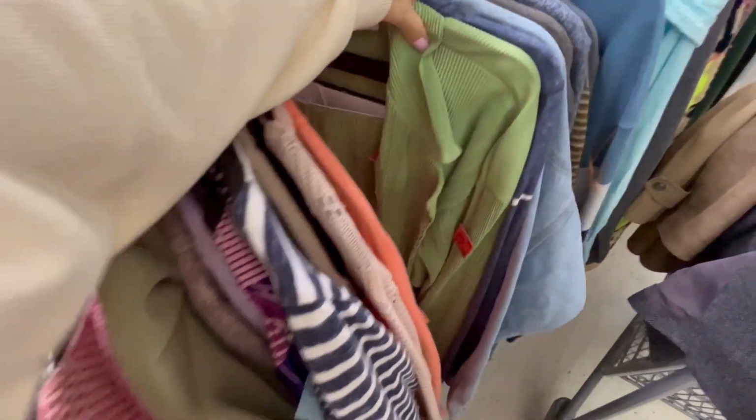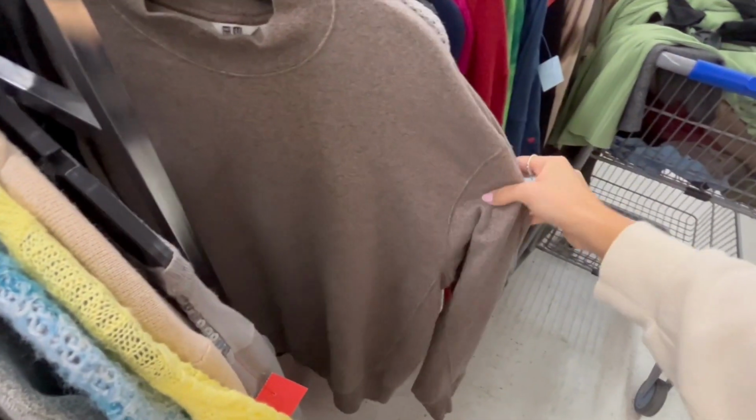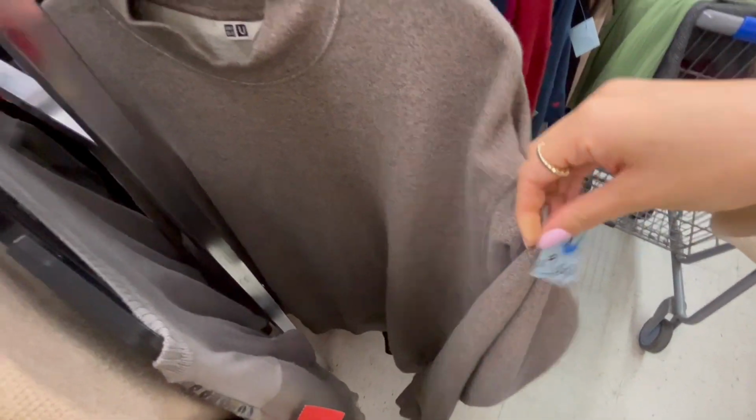Swag. Okay, what the heck? I found a shirt and pants set in this beautiful pistachio green. Then I felt the most divine sweater, so I wasn't shocked to see that it was Uniqlo. So they both made it to my cart.